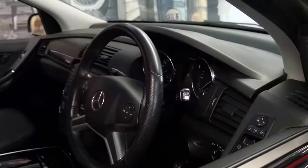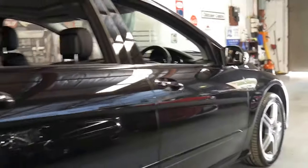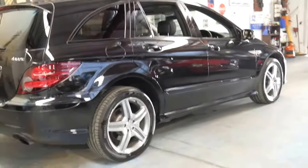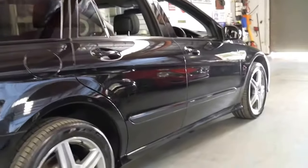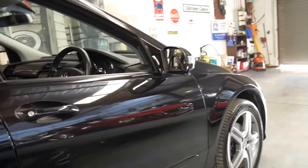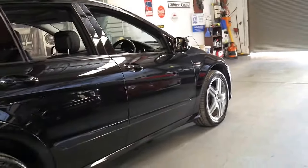It's got the very reliable 7-speed gearbox. And having driven it, it drives perfectly. It is a 4MATIC as well, or all-wheel drive, Mercedes' equivalent to Audi's Quattro. So if you're going to the snow, you shouldn't need chains, and you've always got plenty of grip.